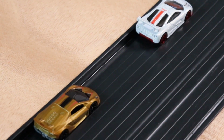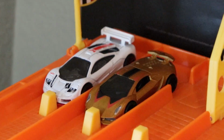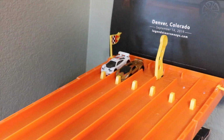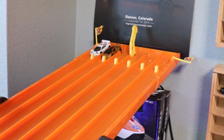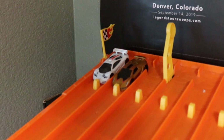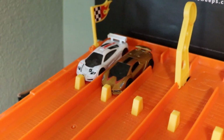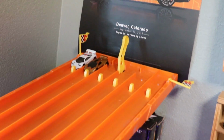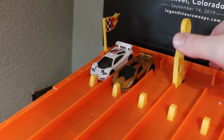Oh my gosh. This is it. The title for fastest hypercar literally comes down to this race. Oh my gosh. This is going to get intense. The F1, the comeback king, or the fastest car, the Sesto Elemento in gold. Who will it be? In 3, 2, 1.